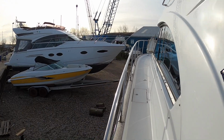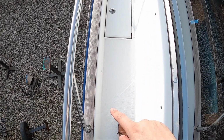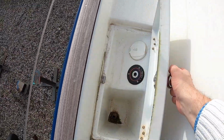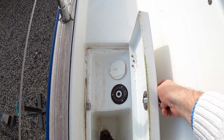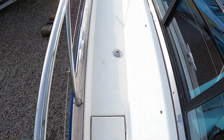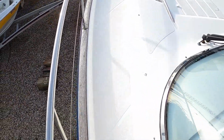Which is lovely. Good. Let's wander around the side. Nice, decent side decks on this actually. And look, they've got the wooden capping on them as well, which is nice. What's in here? Ah, that is your fuel filler. And it looks like a water outlet as well. And that's the waste outlet just there. Lovely decks on this actually, really nice to walk around.